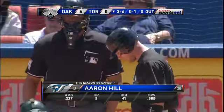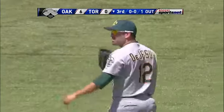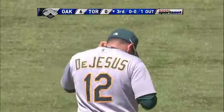Right field. De Jesus looking up into the sun. You can see how he plays it off to the side, trying to get an angle on that baseball and avoid looking directly up into that sun. Very smart play by De Jesus. You want to get off to the side. Sunglasses don't take the problem and put it away. You still have to look up into the sun. You try and get off to the side, get your glove up there to try and block it out.